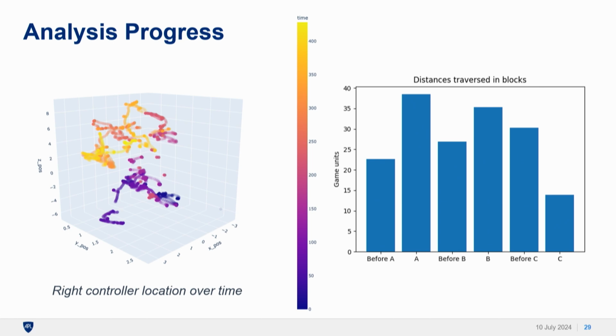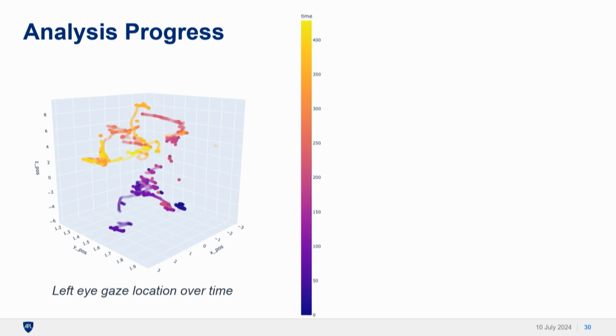Really amazing that we're able to get that data out and then get a summary statistic of before you started a block, during the block of tasks, before, after, et cetera, how many gain units you're traversing in there. Again, the hypothesis being, if you have problems executing this task, maybe it takes you a little bit longer, but maybe also you're just less efficient in your route planning.